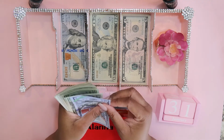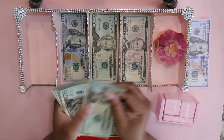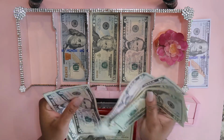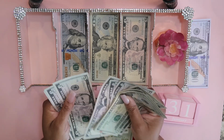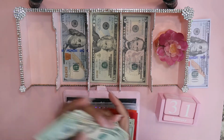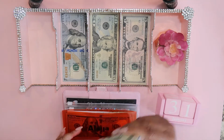Let's count that again. So we have 1,000 in the bank, 20, 40, 60, 80, 1, 20, 40, 60, 80, 85, 90, 95, 100, 105, 110, 115, 16, 17, 18, 19, 20, 21, 22, 23. That's right. Okay. I just didn't update her tracker. So $1,023.